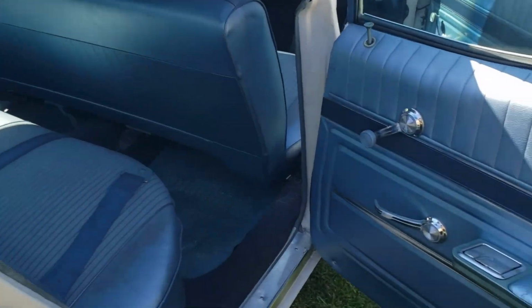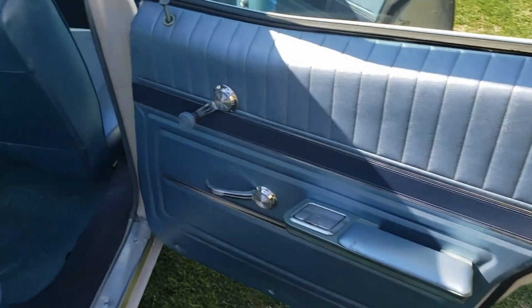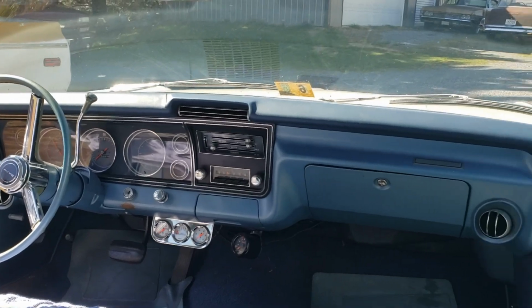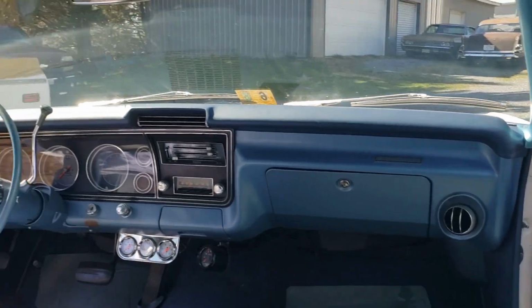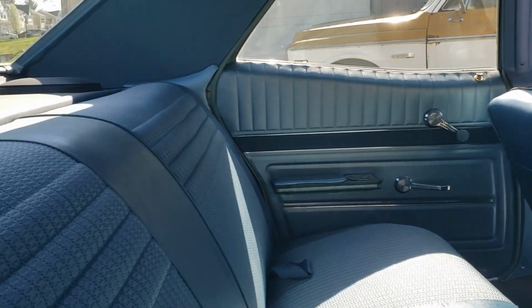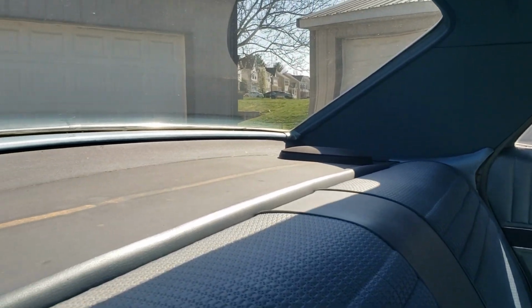Look at the back seat. Oh, that's nice. Yeah, it's blue. Look at that. It's a pretty decent old car. This thing is beautiful. Yeah, and it even runs, which is, I mean, that's fancy in itself. Especially if we buy it. It's hard to say if it'll run.